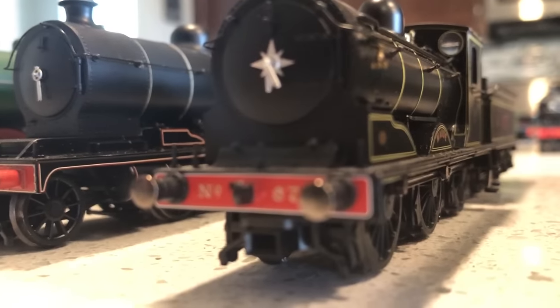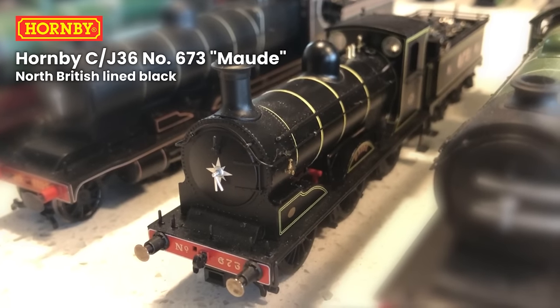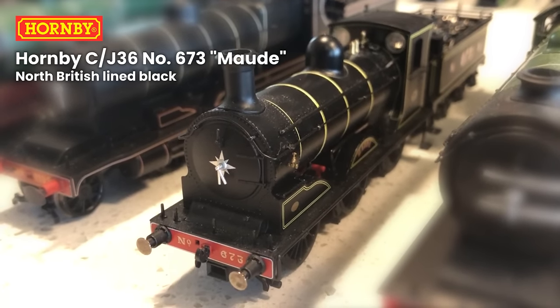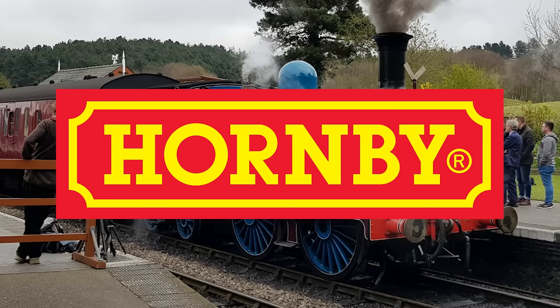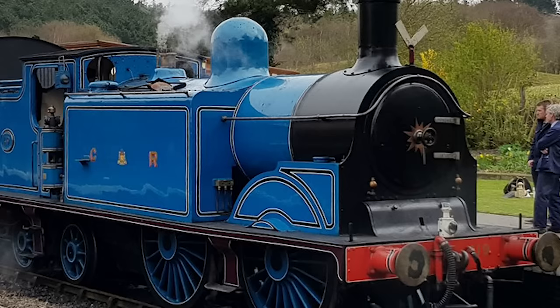Then there's Maud! Here's Maud in her wonderful lined out North British livery. God, I love this livery. The double yellow boiler bands, the star on the smoke box, it's just so awesome. We need more Scottish engines in 00. Hear me, Hornby? Let me make that loud and clear for you. More Scottish engines. Hint, hint.